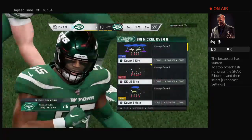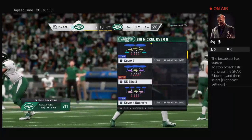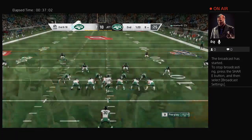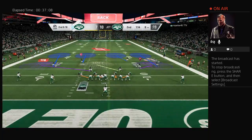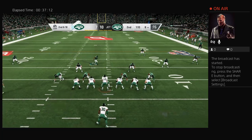Just inside the 10, back at the 9. Frank Clark fighting his way home to get the sack. Great job defensively. I think he was trying to go through his progressions, find someone to get rid of the football. Before he knew it, he was on his back. So that just brings us right back to what you said in the beginning. A great job defensively. Nowhere to go with the football. That led to the sack.